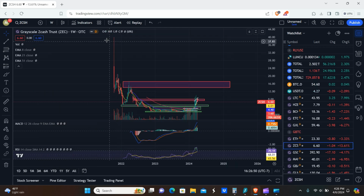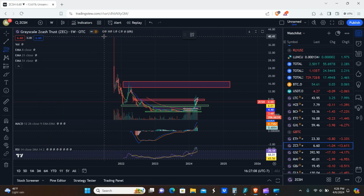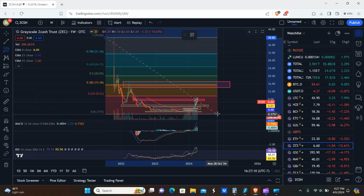So Zcash, the peak is at 40, current price 6.60. So 40 divided by 6.60. So it's about a 6x. You'd be looking at about 83K on that one. So we'll do the measure move here again from the Fibonacci's.